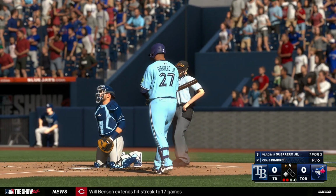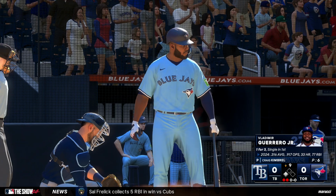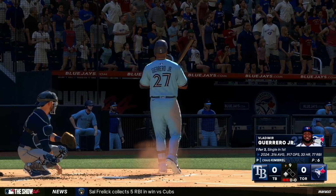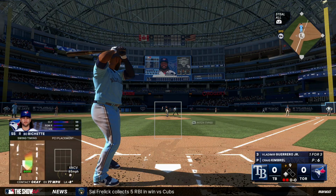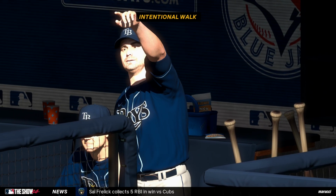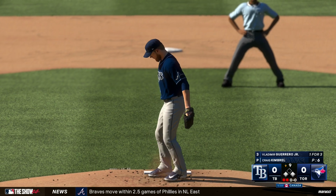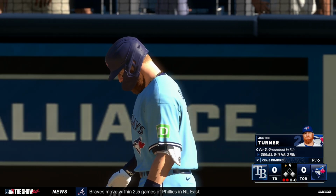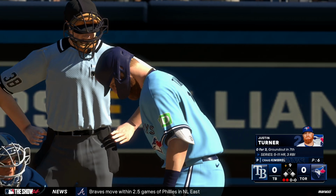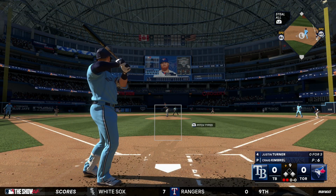Vladimir Guerrero Jr. getting ready to hit. 1 for 3. If you don't get ahead in the count, you can forget about having any success against him. Clearly didn't want to mess with him right there, so I think it makes sense to play the numbers game in this spot. Now it's Justin Turner. He's been a great free agent sign. Oh, how he'd love to walk it off right here.